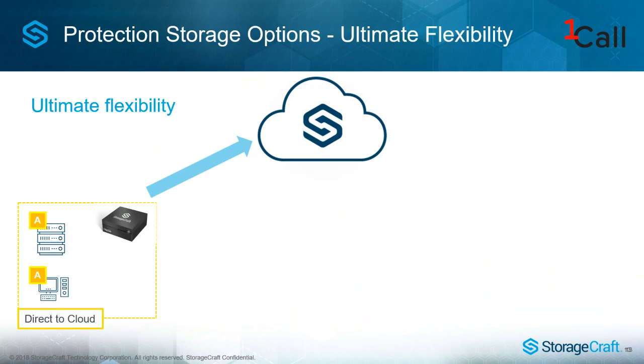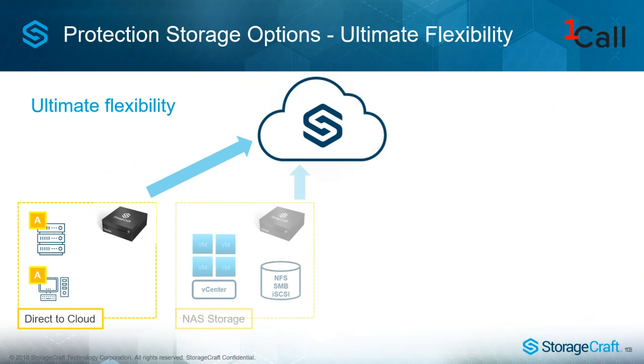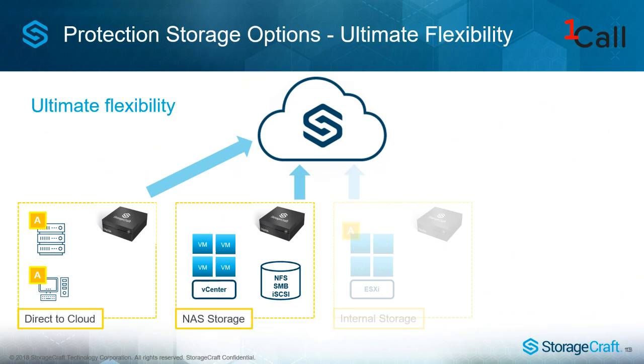So a little more detail on Solo's protection and recovery capabilities. Firstly, backup. The data flow is from the protected server or computer to Solo and then to the cloud via optional external storage if required.